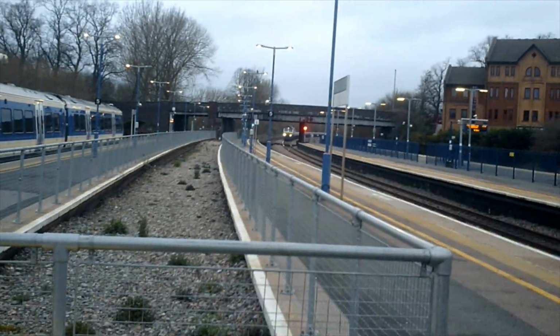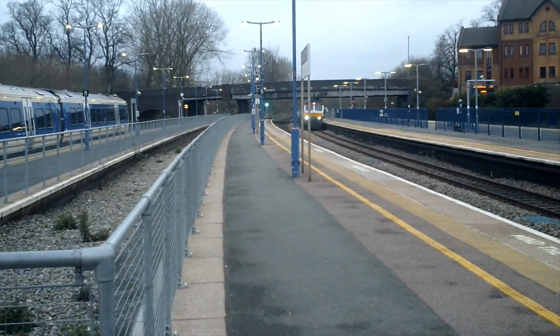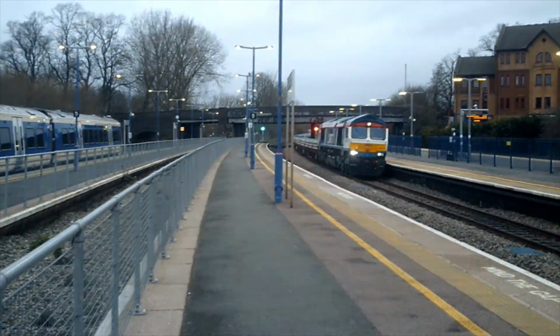Okay, passing through here is some freight. Got a freight train, looks like a class 66. Oh yeah, 66747.